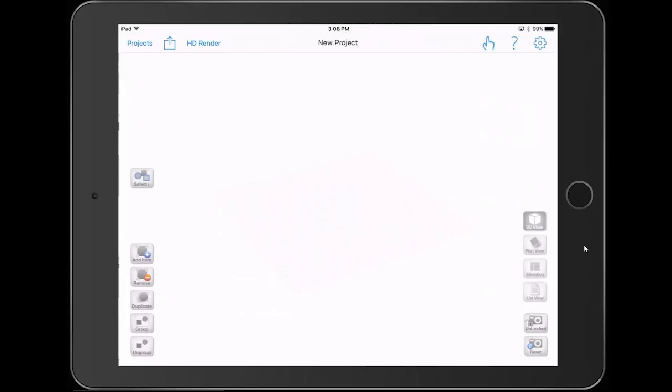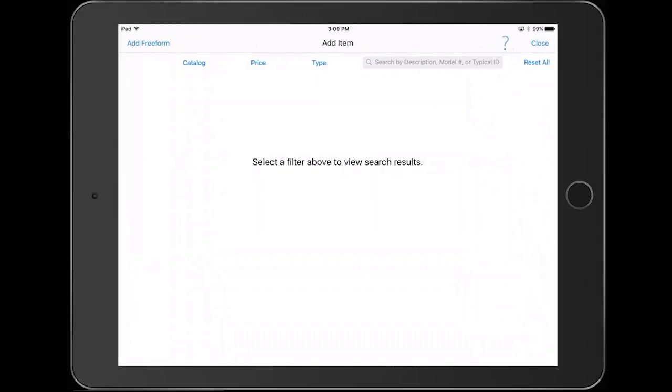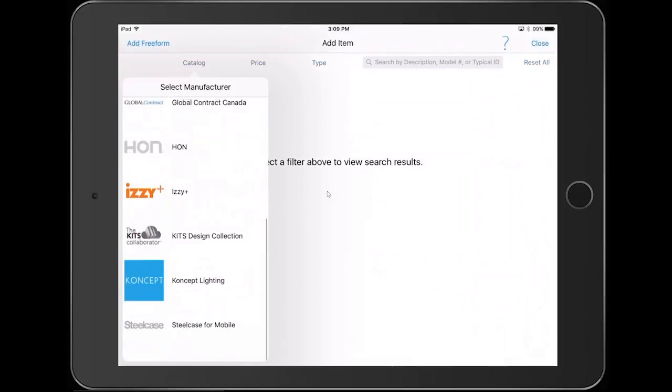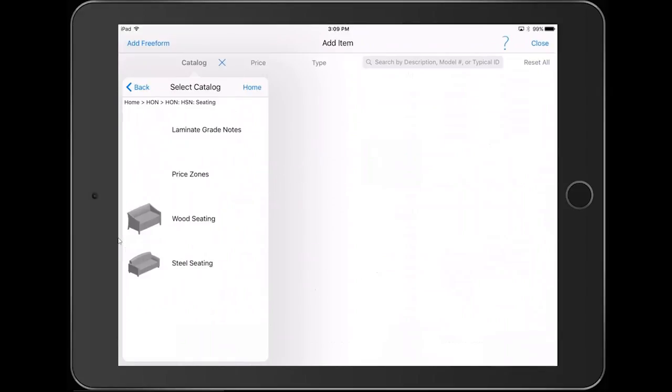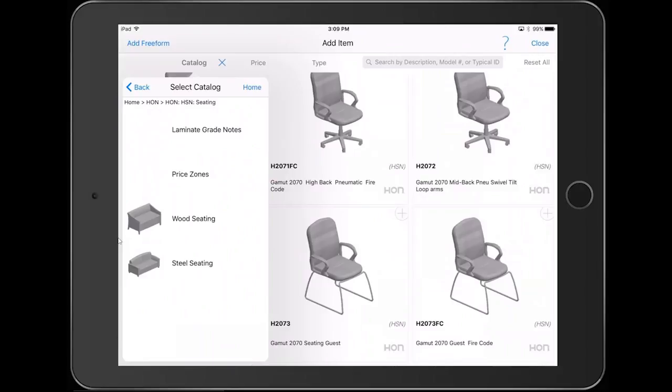All right, so one thing I always like to say about KITS is, not only is it a tool that can help you during your sale, but it's a tool that you can actually utilize when you're learning product. So I'm just going to tap on the Add Item button. I'm going to quickly go into HAN. Today I'm going to use HAN as my example. Here I'm going to go into HAN seating, and then steel seating.